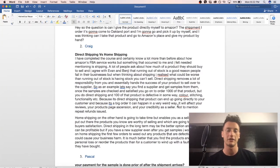So you definitely, at least for the first 2 to 3 orders, or until you trust your supplier enough and trust their quality control, you want to make sure that either you or a friend or a freight forwarder or a quality control check in China are looking at these products and making sure there's no defects in them so that you're not getting your seller account penalized. So 100% agree with Craig here.